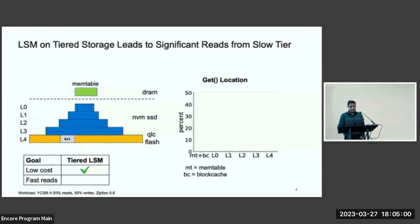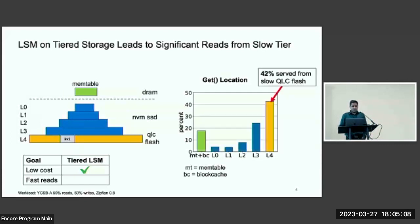In the figure on the right, the x-axis shows different LSM levels, and the y-axis shows the percentage of get requests served from these levels. What we notice is more than 40% of requests actually get served from the slow flash, which degrades the read throughput. Here we make the observation that LSMs actually have a write-aware data layout by default, and to use NVM to serve more popular data, we need to add some kind of read awareness to it.